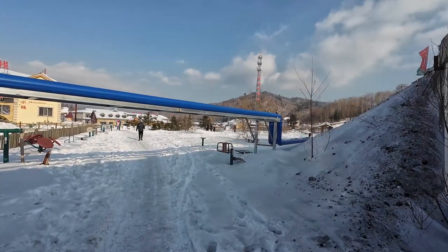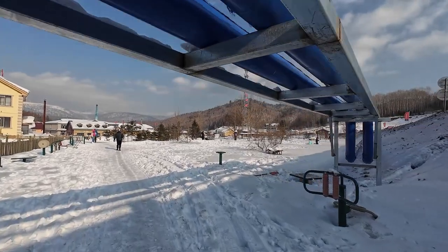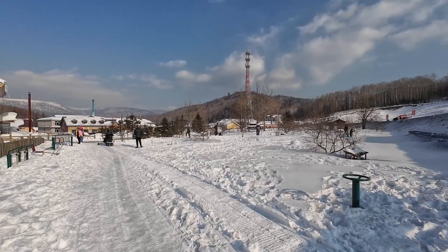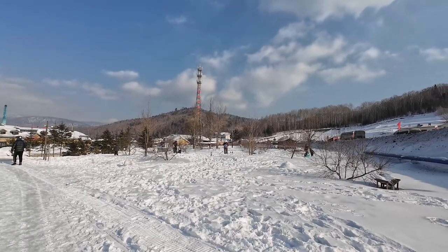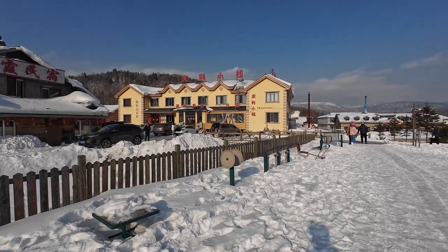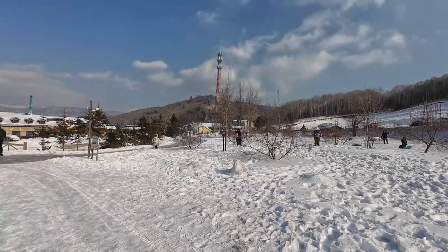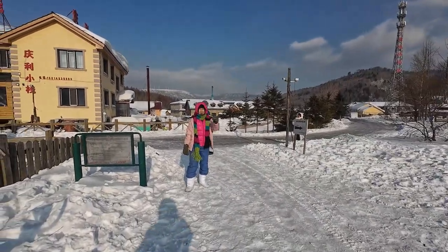And as you can see from far, there is a telecom antenna. Some people are using a snowmobile as well, riding along here and there, bringing passengers to their hotel. And that telecom tower has written there, Erlanghe Feng Jing Chi. That means Erlanghe tourists. We are now at Erlanghe Feng Jing Chi.